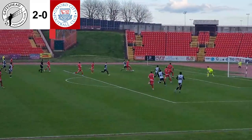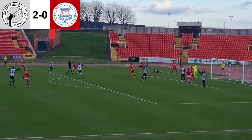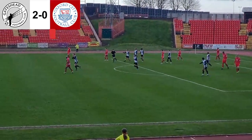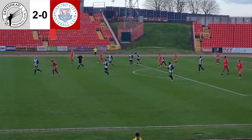Yes, Marcus Dananga doubling the Heat's lead. He had plenty of chances in the first half. Surprised he didn't score, to be honest. And then Ben Worman, the centre half, had the shot, took a deflection, fell to the feet of Marcus Dananga. He wasn't going to miss that time, and they're 2-0 up. Lovely move again by Gateshead. Hannon is in. And is that a penalty? No, it's a goal kick, actually. Luke's been fouled there. Nothing given.